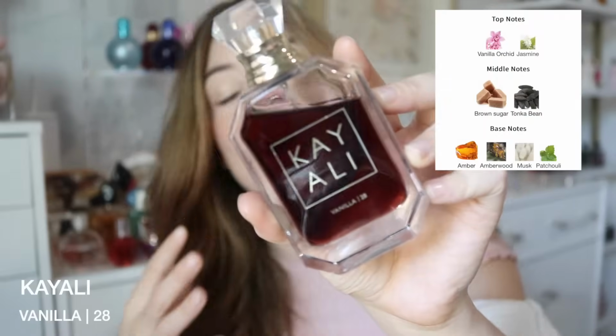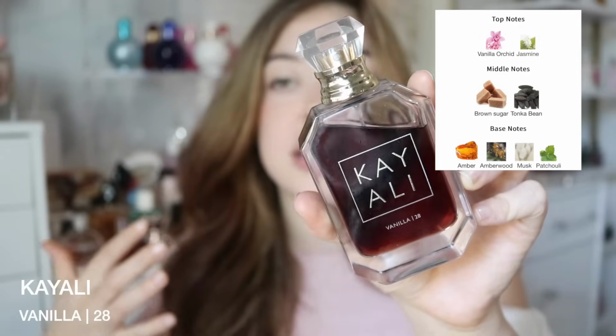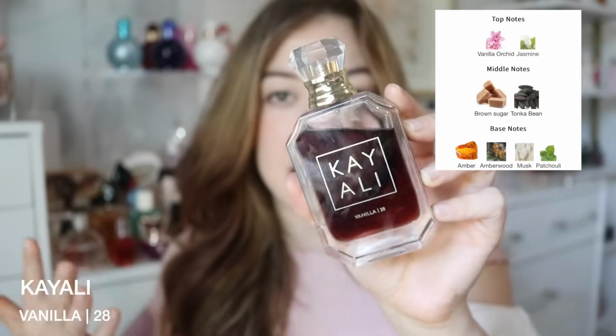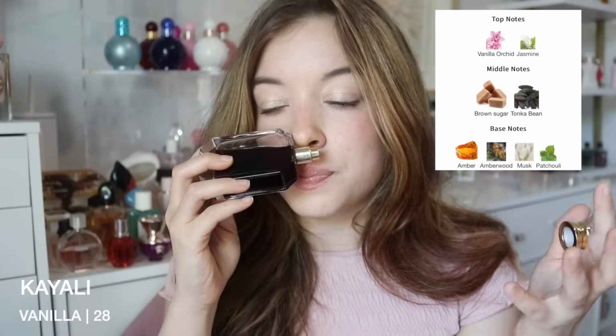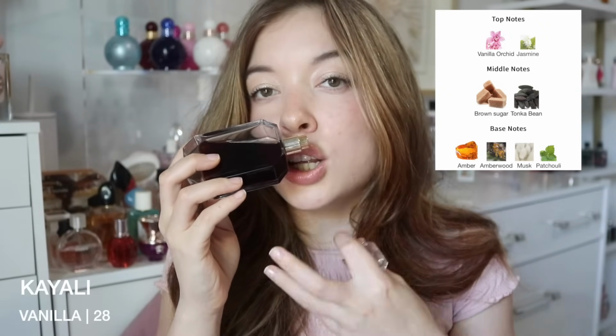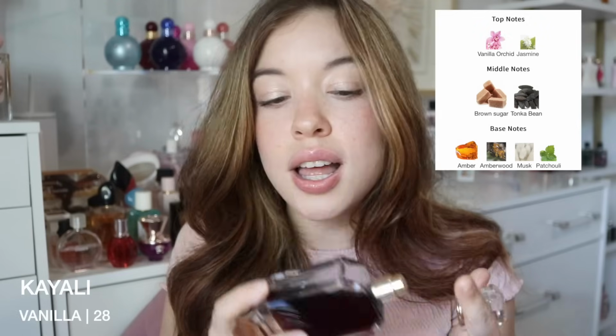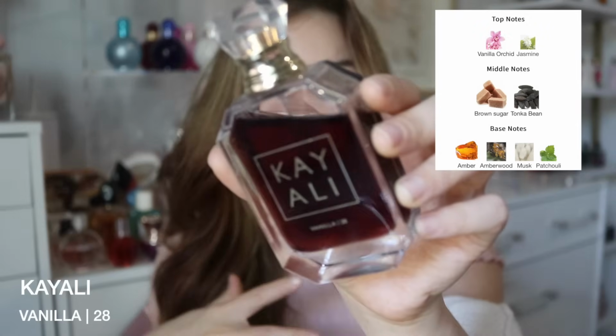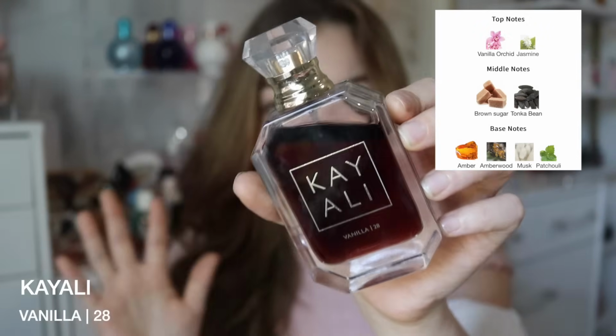I feel like it's been a long time since I have, but this one, it's a brown sugar vanilla extract type of scent. It's very sweet, but then I guess from the patchouli at the base, that musk, it does get a little more deep and sensual. Really pretty on its own, but I personally prefer it for layering with other fragrances.